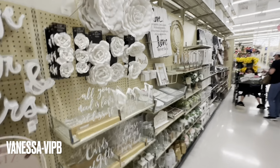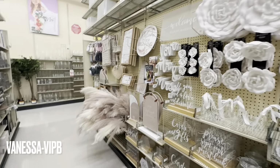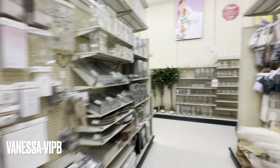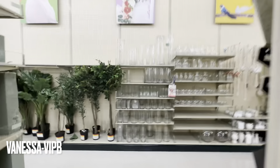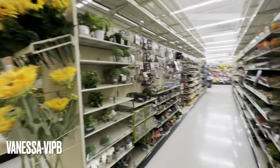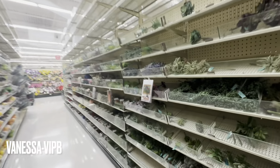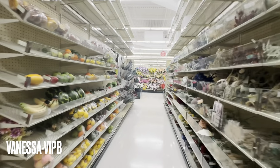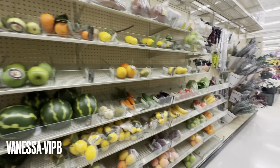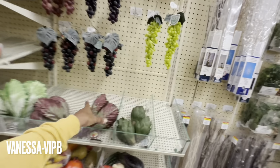Y'all let me know, is there a certain section you want me to do a walkthrough of, or is it the whole store that you guys want to see? So let me know which section y'all want to see. Like, this is just a lot of different plants and stuff right here. The faux.